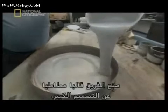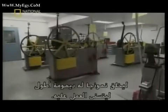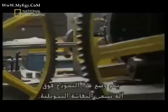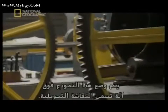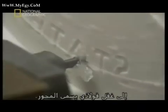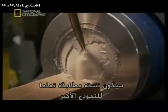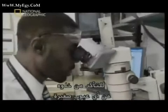The team makes a negative rubber mold of the large design. Then, liquid epoxy is poured into the rubber mold and hardens, creating a more durable model to work with. This model is mounted onto a machine called a transfer engraver. At the other end, a tool cuts the reduced design into a steel blank called a hub. It will be an exact replica of the large model, but engravers still have to double-check for any tiny errors.